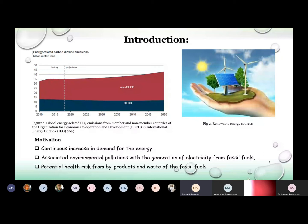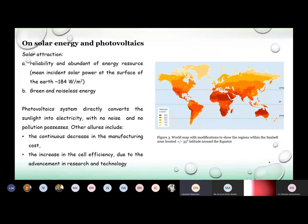There are other sources of energy now being exploited, like biogas and solar energy. Among all these energy sources, solar energy has continued to be the one that attracts a lot of attention from many researchers because of its relatively high abundance. It's also green and noiseless. As you can see from figure 3, Mexico lies within the range of the equator known as the solar belt zones, which has a tremendous amount of solar energy incident on the surface of the Earth.